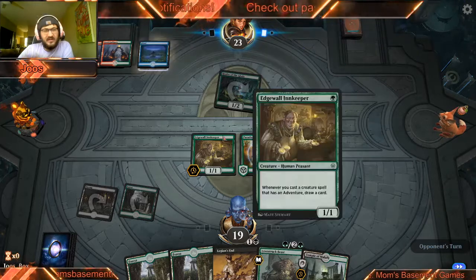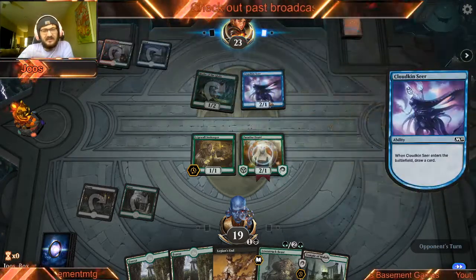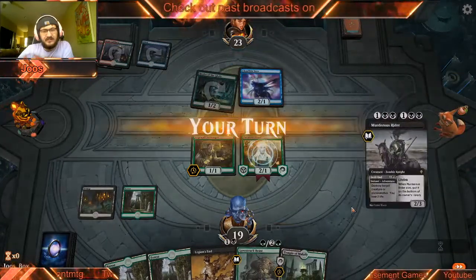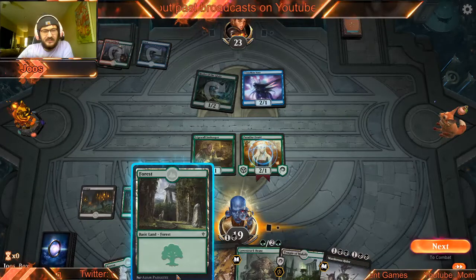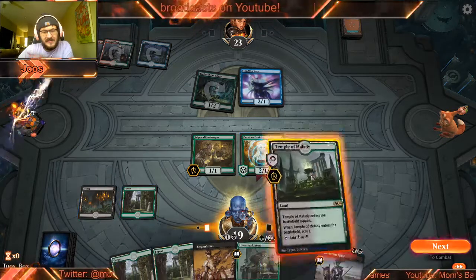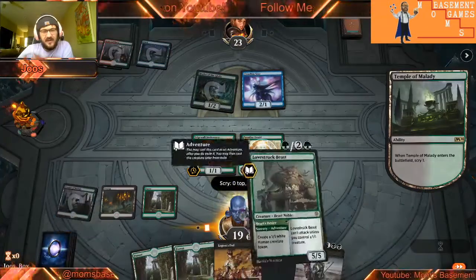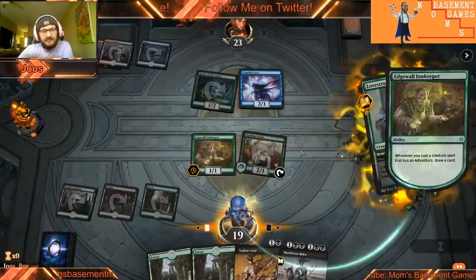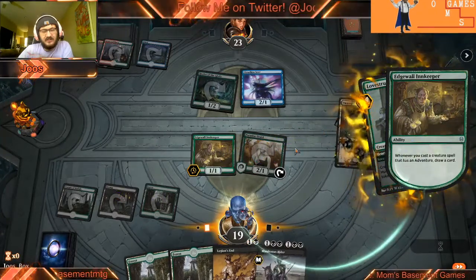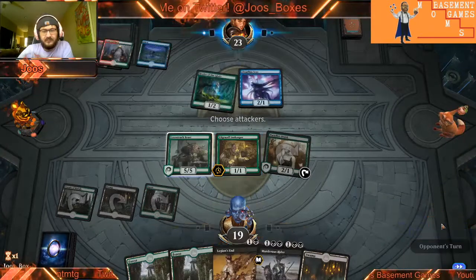I wonder what our opponent's playing. This looks janky as hell. Oh, elementals, okay. Play this temple, land at the bottom, play a big boy, draw a card, draw a land anyway. Pass back.